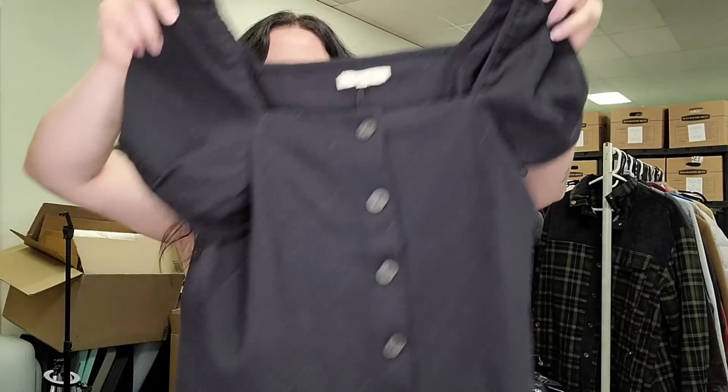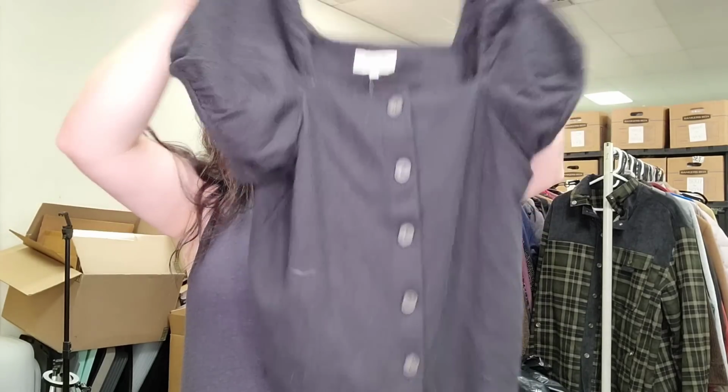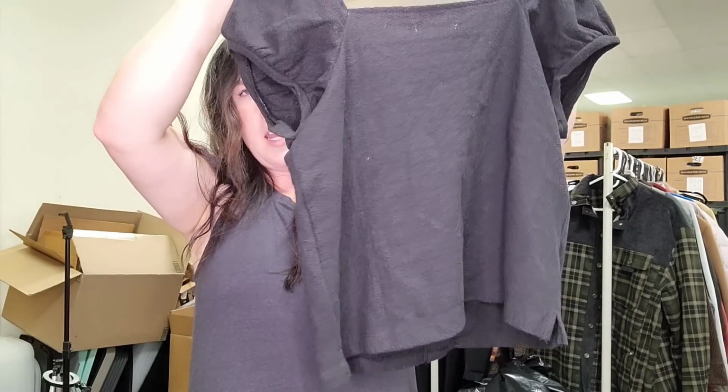Here is a Madewell top. We took a chance on this because it was within the last couple of years and it is new with tags. Probably list this one for $28 to $30. It is just a black puff sleeve top, but again, new with tags and a recent style.